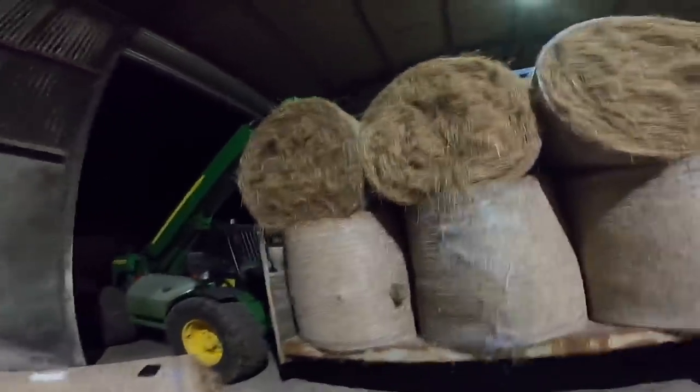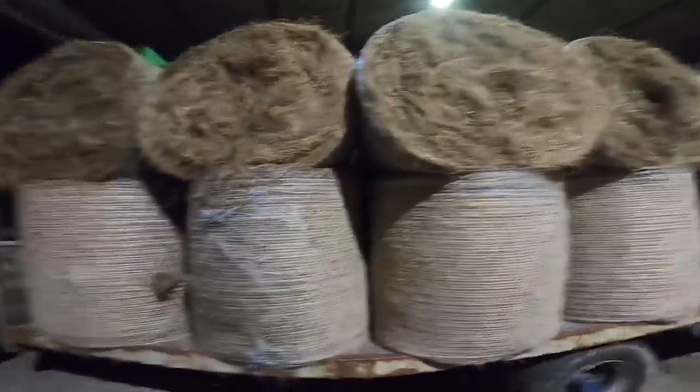But we're not going to get away with tomorrow. They're forecasting, I think, maybe 30, 35 mil of rain tomorrow. So it's going to be a lot of rain. But glad to have the hay in, glad to have it home.